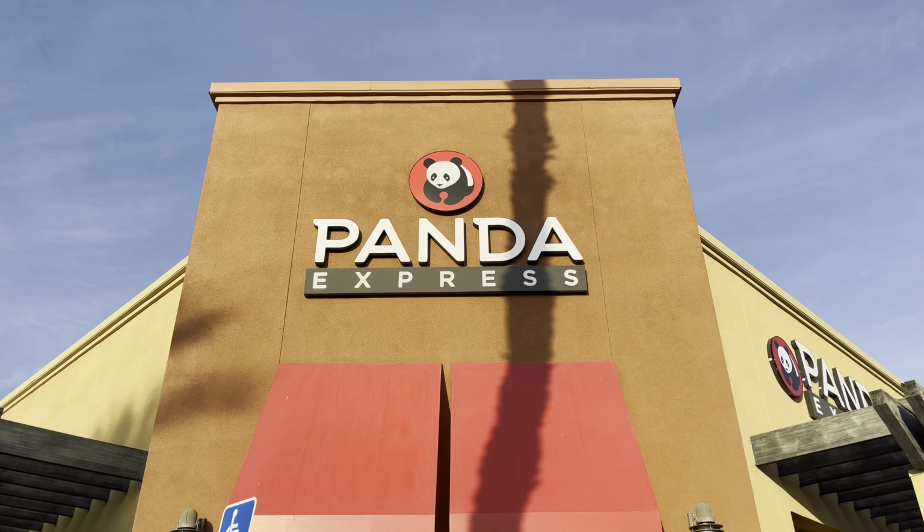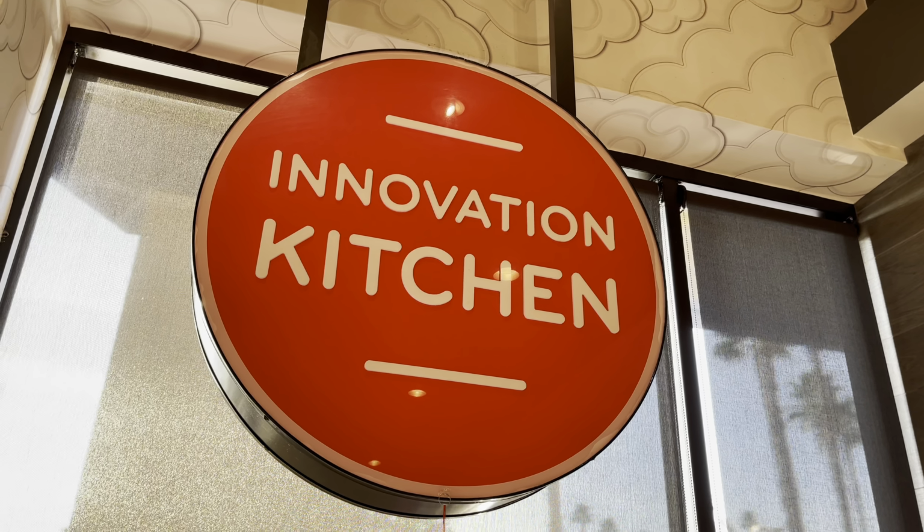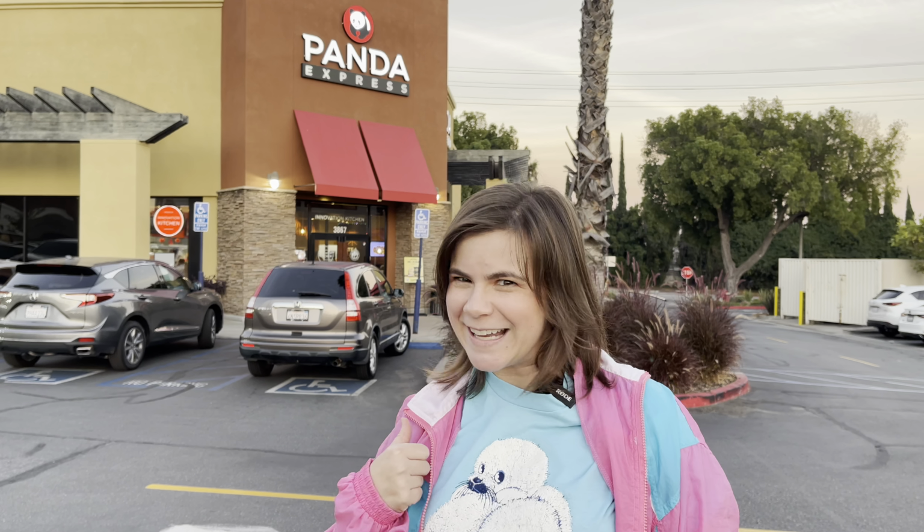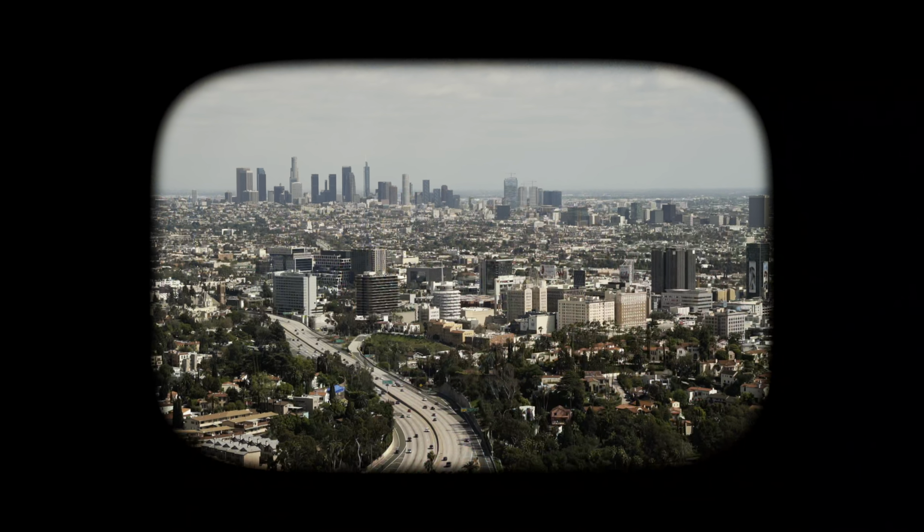Today we're here in Pasadena to visit a very special Panda Express location. It's called the Innovation Kitchen and it's essentially a test kitchen for them to try out a bunch of new recipes, so there's always something new here. We've been dying to get here. We heard there's this crazy orange chicken burrito on the menu amongst other new funky combinations. So let's head in and try some good food.